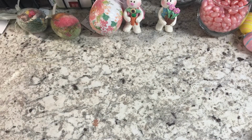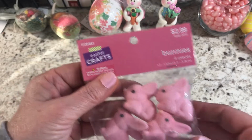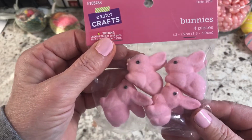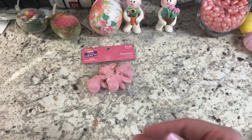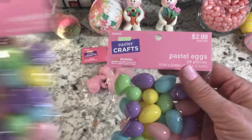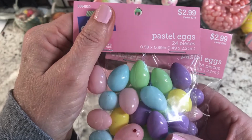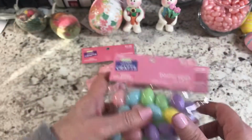Okay. And then I picked up some things for my Easter decorations. I'm not sure if I'm going to put them on a wreath or not, but I picked up a few little crafting things to use. Some little pink bunnies, $2.99. And I got two packages of these. I really like these colors. They're little pastel colors, $2.99, of course. Two of those.